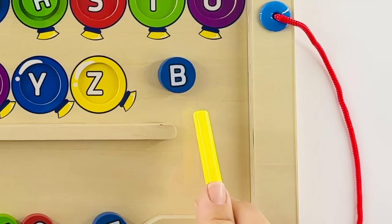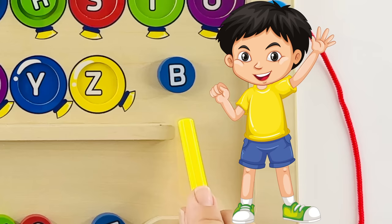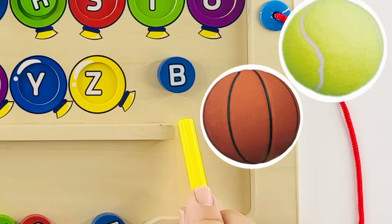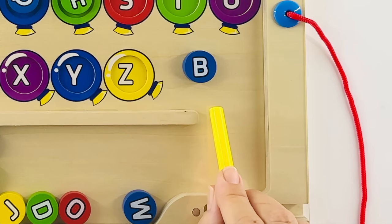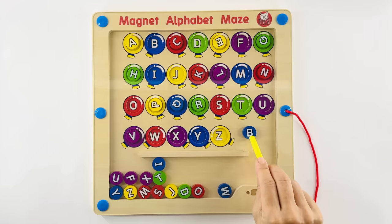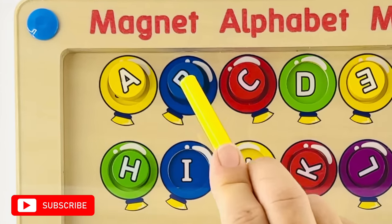Now we have the letter B. B is for boy and box and ball. This letter B is blue. Hey, the color blue also starts with B. And there we go, find its home.